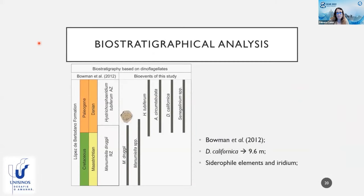In the biostratigraphical analysis, the Manumiella druggii zone of Bauman and collaborators, 2012, was identified from the base of the section until 10.1 meters. The authors indicate that this zone may encompass the upper Maastrichtian and the earliest Danian. The species Danea californica, indicated by several authors as a Danian marker, has its first occurrence at 9.6 meters, the same position as the siderophile elements and iridium peaks. All of this led us to mark the KPG transition from 9.5 to 9.6 meters in this section. The Hystrichosphaeridium tubiferum zone was not observed herein.